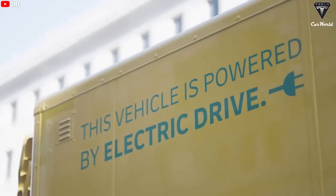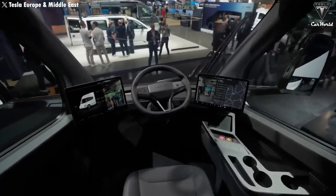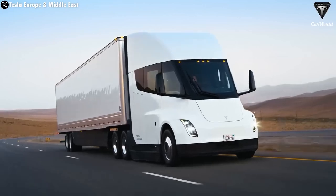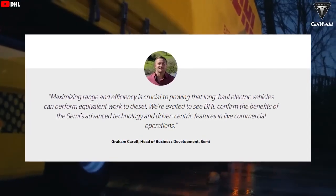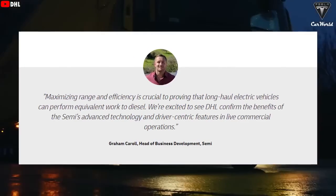Returning to DHL's assessment of the semi, DHL drivers are said to have adapted quickly to the vehicle's intelligent features, with noticeable improvements in performance, driver comfort, and overall efficiency. Maximizing range and efficiency is crucial to proving that long-haul electric vehicles can perform equivalent work to diesel, writes Graham Carroll, DHL's head of business development for their semi-trucks.